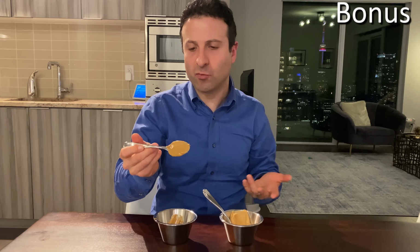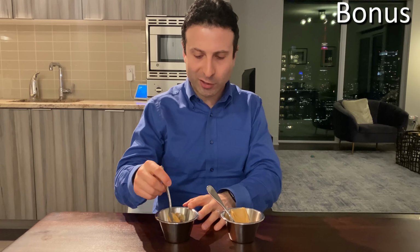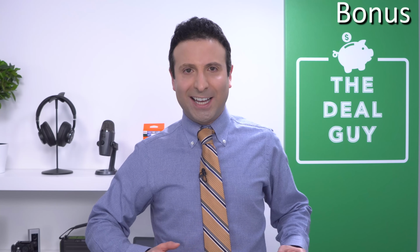But if you're someone that doesn't want natural peanut butter, this one's a little bit more oily. And if you want that other taste, the Kraft would be your choice. Both have their advantages, but personally, I think we should have more of this in our household. We've been eating Kraft for a long time. I love it.